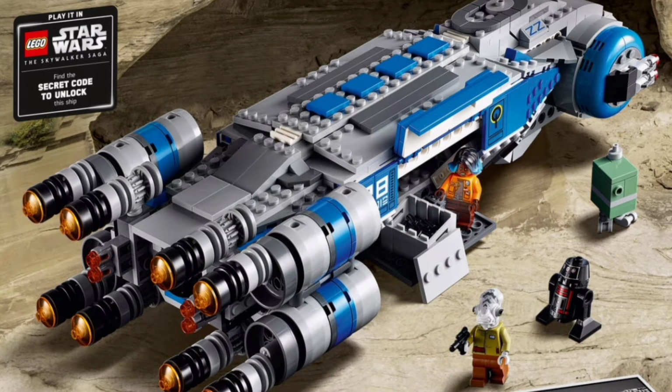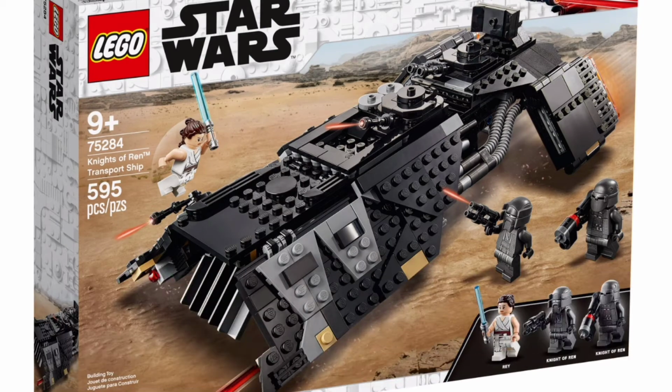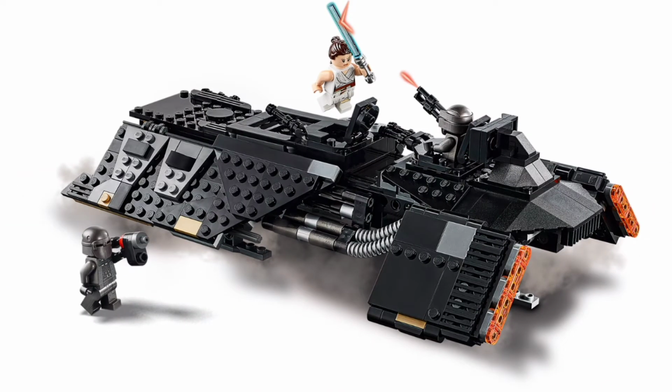The Knights of Ren ship, the Night Buzzard, is still available, and actually for some fans, this is kind of a big deal and will also end up being a bit like those past hero ships that are desirable. It could well become a sought after set in years to come with the fans of the sequel trilogy as they grow up.